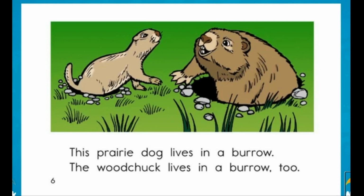This prairie dog lives in a burrow. The woodchuck lives in a burrow too. Do you remember what a burrow is? It's in the ground. A burrow is a hole in the ground. Why would these animals want to live in the ground? That's right. It could provide them shelter.